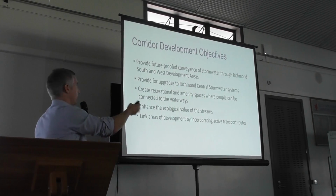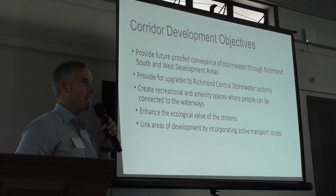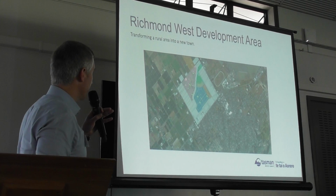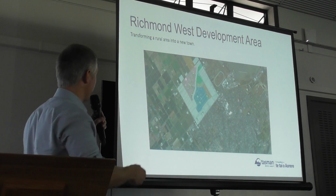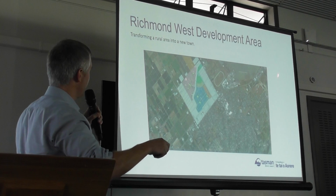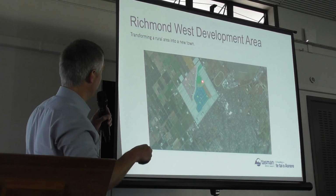But also to create recreational amenity spaces where people can connect to the waterways, to enhance the ecological value of the streams, and to use the same areas as transport corridors, so that people can get off the roads, get between parts of the town along waterways. So this is one of the large developments in Richmond. There's around about 1,400 houses going in this area. We've got some light industrial area and some mixed business around it. This is central Richmond, and Nelson goes this side. And the stream runs right through the middle, as well as another stream that runs down there.